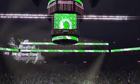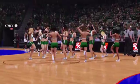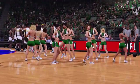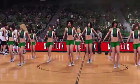Ladies and gentlemen, dance team. And we welcome you back. Glad to have you with us as more basketball is on the way. During the break, the players getting refueled with Gatorade. They're looking amped up and ready to get going once again.